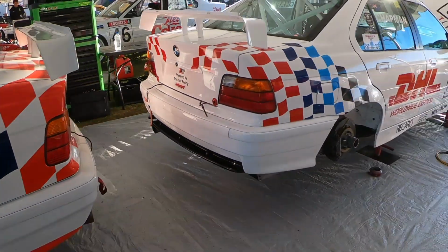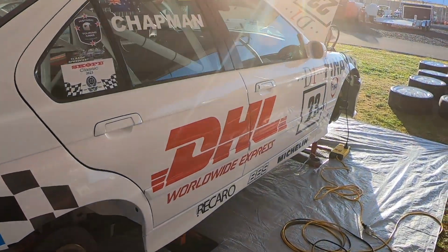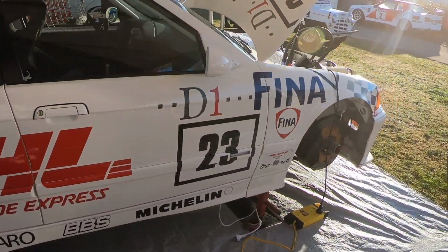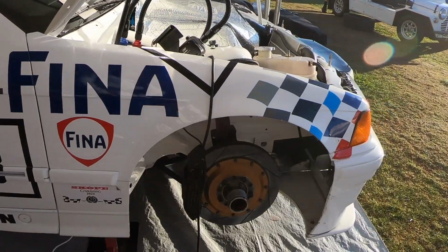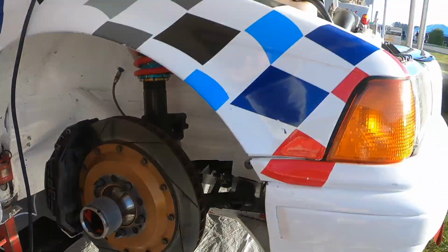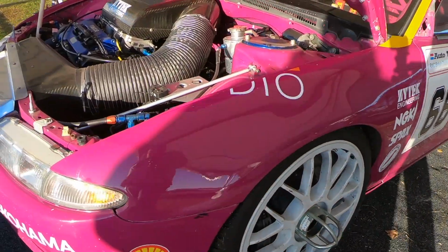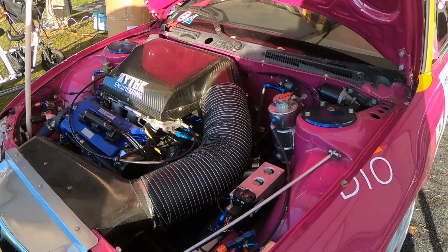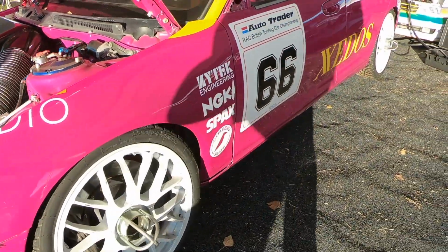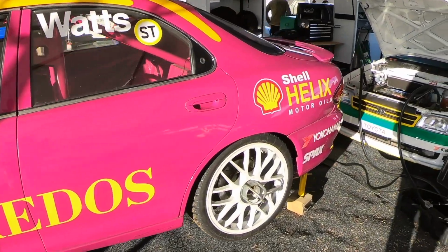Dennis Chapman's car. I remember when this first turned up in New Zealand, everyone was running older style cars for the endurance meetings in the South Island, and this thing turned up. It was a real shock to the establishment. Patrick Watts's Mazda. Pretty much original car. It's still got the original paint and everything inside it.